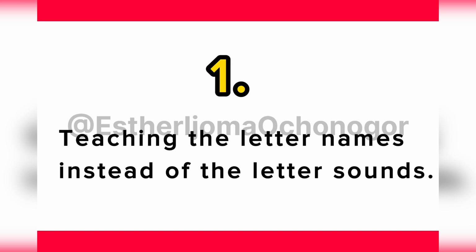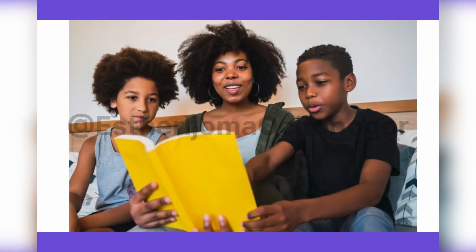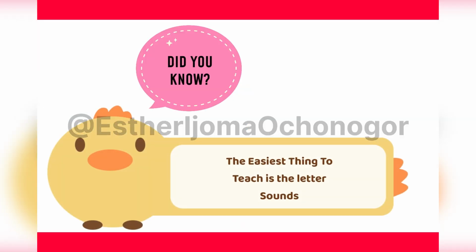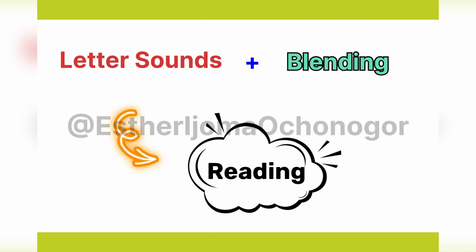So you see, when you just teach the letter names instead of the letter sounds, that child is not going to read on time. Now, the thing is, you can teach both of them if you want to, but if your goal is to get your child reading as fast as possible, then all they need to know is their letter sounds. Also, did you know that the easiest thing to teach is the letter sounds? Because they need to know the sounds individually before they will be able to blend words. That is, letter sounds plus blending is equal to reading.